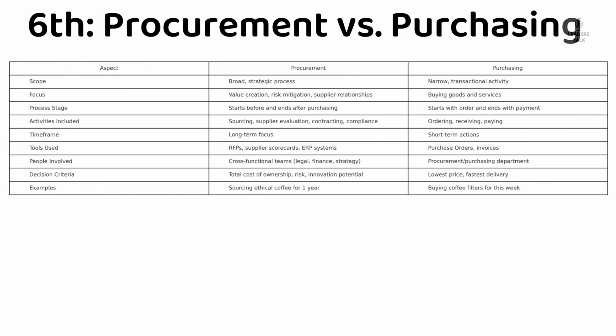Time frame. Procurement has a long-term focus, while purchasing involves short-term actions. Tools used. Procurement utilizes RFPs, supplier scorecards, and ERP systems, while purchasing uses purchase orders and invoices. People involved. Procurement engages cross-functional teams: legal, finance, strategy, while purchasing typically involves the procurement/purchasing department.